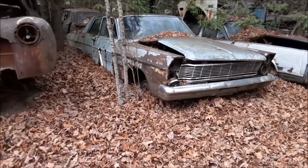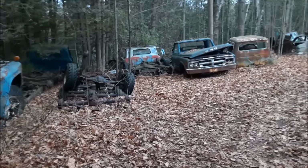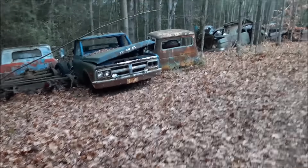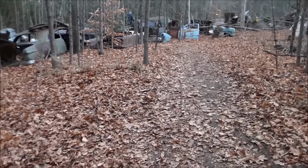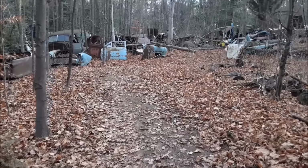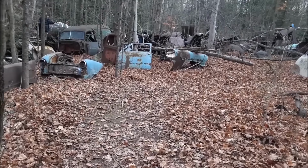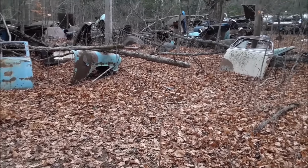Another big Ford sedan, 65. Bunch more trucks. This place must have been in business for a very, very long time. Well, I think we're kind of at the end of this part. There seems to be a bit of a roadblock. So I guess we'll go back up and around the other way.